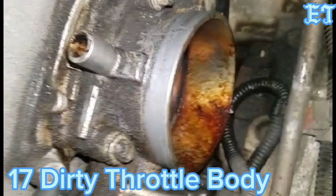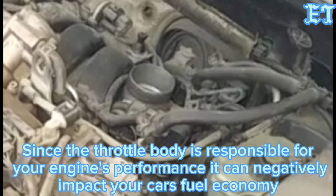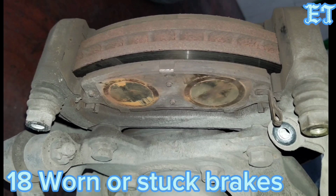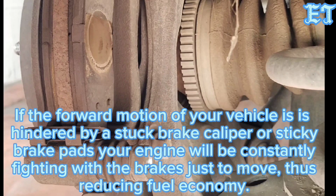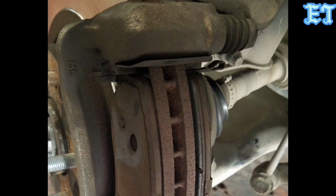17. Dirty throttle body. Since the throttle body is responsible for your engine's performance, it can negatively impact your car's fuel economy. Significant declines in the distance you can drive on one tank of gas may indicate that the throttle body is failing. 18. Worn or stuck brakes. If the forward motion of your vehicle is hindered by a stuck brake caliper or sticky brake pads, your engine will be constantly fighting with the brakes just to move, thus reducing fuel economy.